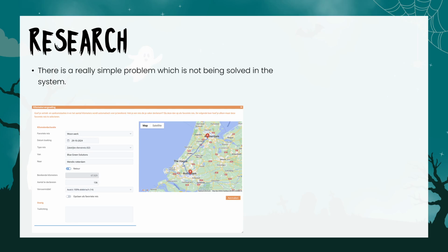There's people, let's say in healthcare, they can travel on a day. They might travel to 10 clients a day. So if they have to fill in this form for 10 destinations a day, it takes a lot of time. Sometimes up to 10 to 20 minutes a day. So the problem is employees can only report a travel expense with 2 destinations, not multiple.